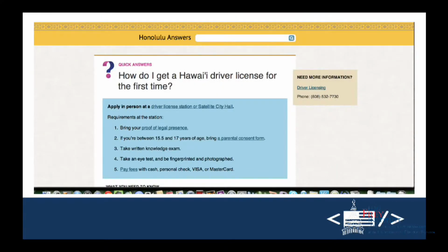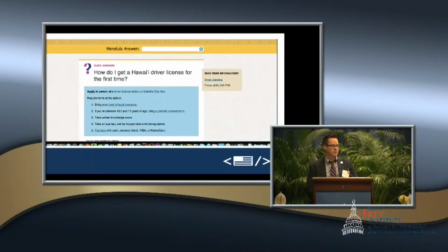Well, the problem was that our fellows are only in their cities for a short amount of time, right? So they didn't have the opportunity to write text and information about all of the types of questions that citizens come to their websites about. So they asked themselves, how can we get more content into the system? Well, many of you have probably heard about hackathons, right? You pull together a group of talented developers, you create new technology, you hack these solutions together on weekends. Well, the fellows actually decided to host a write-a-thon.